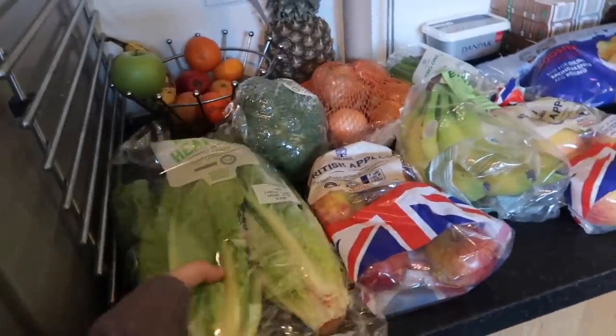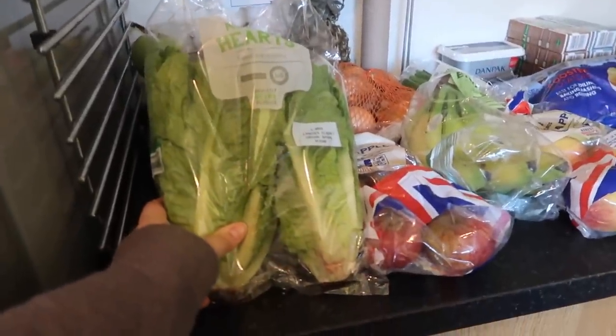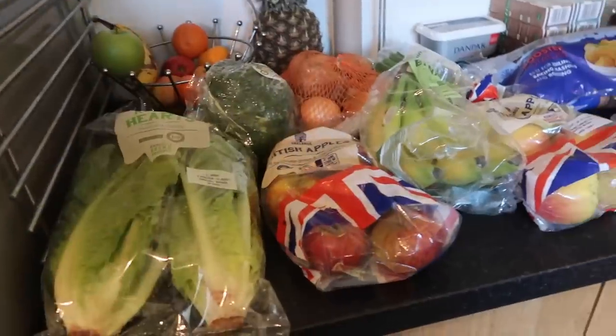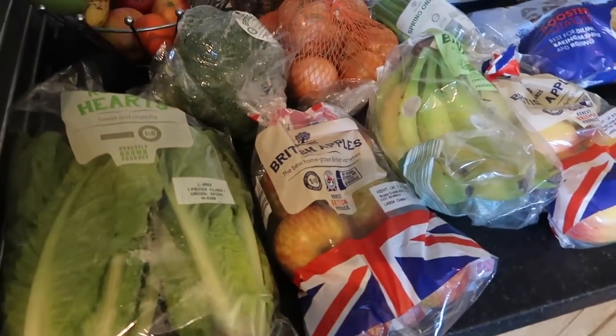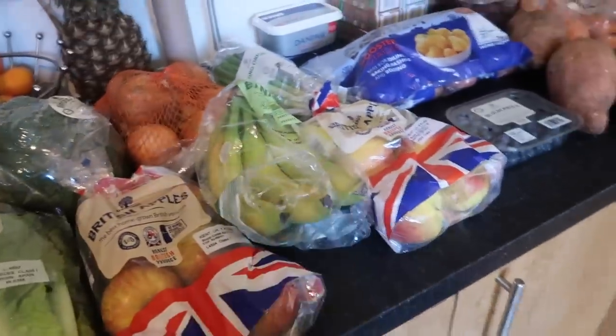First up, I got some, what are these? Romaine hearts, lettuce. Helps if I look at the screen, doesn't it? Yeah, got 2 packs of romaine hearts. I got these British apples. I don't know if these are the ones we normally buy, but they weren't on offer and they were only like 50 or 60 pence. So I actually got 2 bags of them.